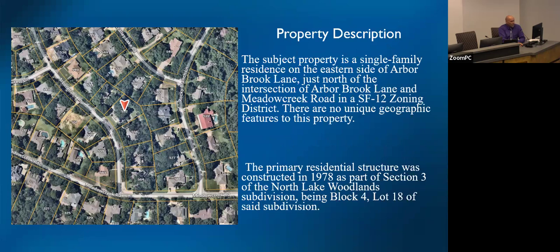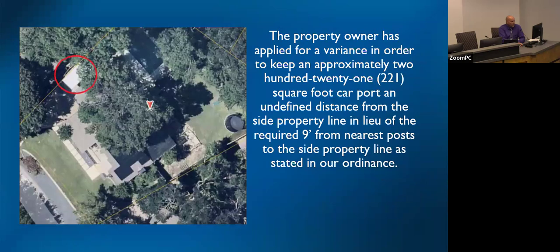There are no unique geographic features to this property. The primary residential structure was constructed in 1978 as part of Section 3 of North Lake Woodland subdivision, being Block 4, Lot 18 of said subdivision. This originally came through to us through a notice for work having been done on the property. At that time, we started working with the homeowner, Derek, in order to try and get this into compliance.